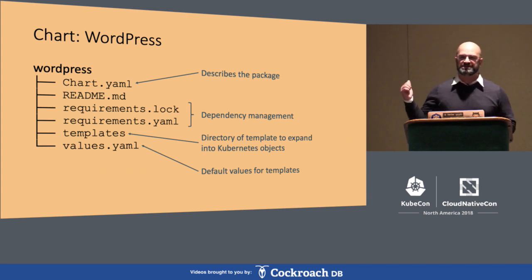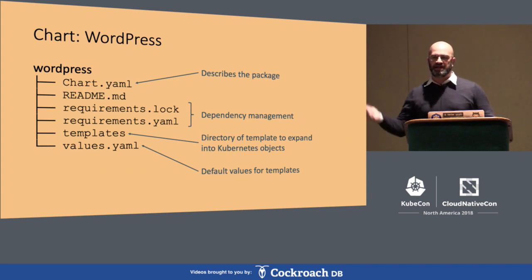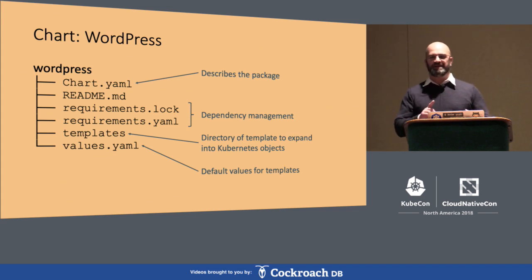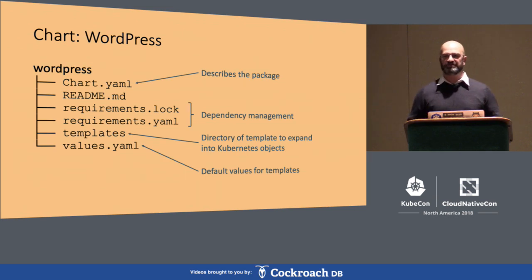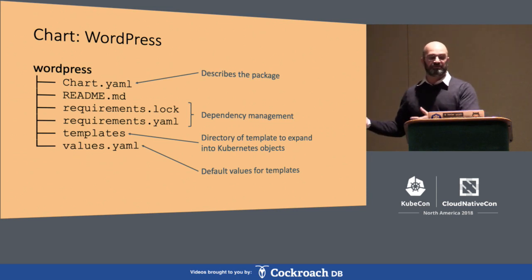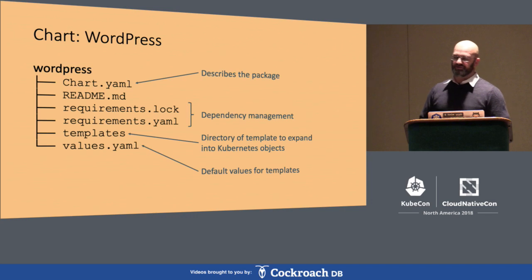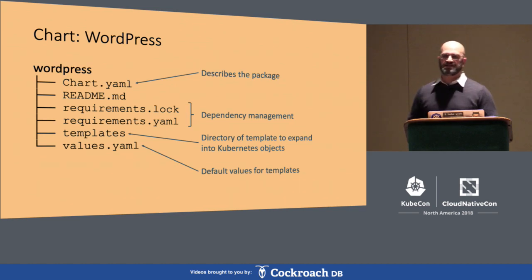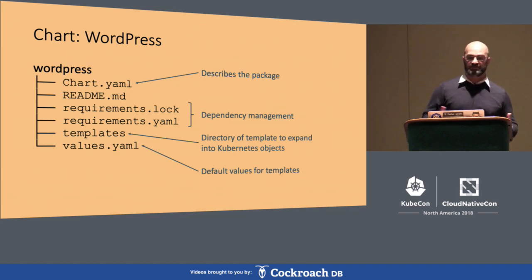Then you've got the requirements files. Requirements lock and YAML. This will look a lot like your requirements definition in NPM or Glide or DEP or PHP Composer or many of the other systems. It has the same feel, the same functionality. It was designed by people who've done package management with these other tools. And so it has that same feel, except it's in a YAML file rather than JSON. Then there's the templates directory. Helm is known for working with templates and templatizing Kubernetes objects in order to pass things in order to generate them with logic and things like that.